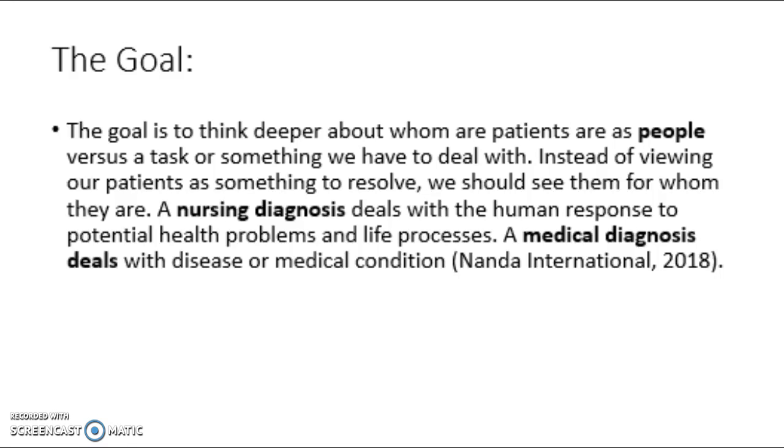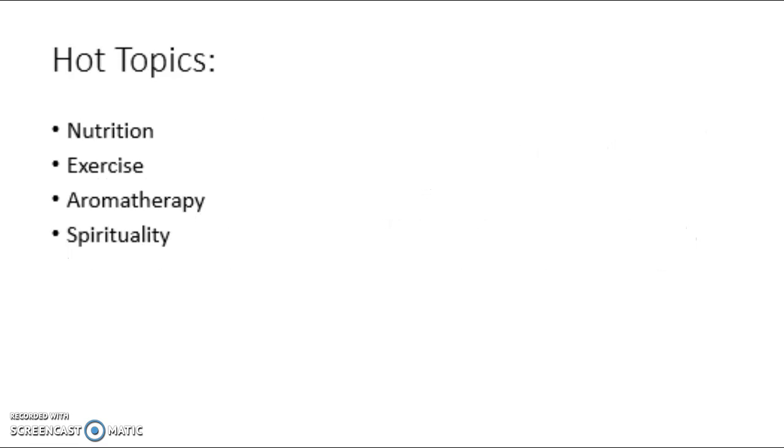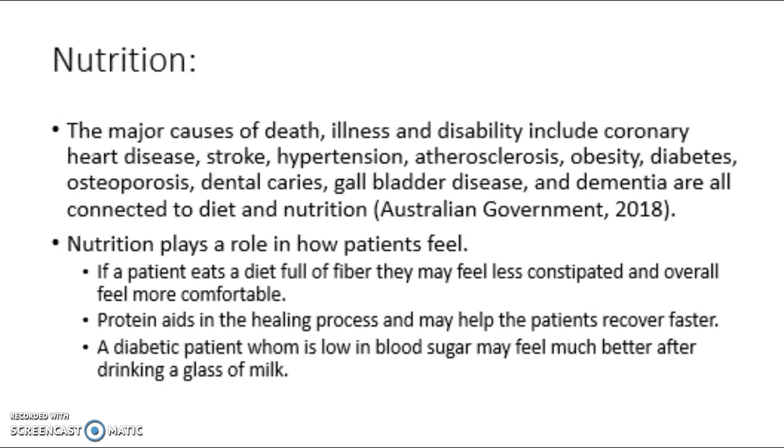A nursing diagnosis deals with the human response to potential health problems and life processes, whereas a medical diagnosis deals with the disease or medical condition. Hot topics right now are nutrition, exercise, aromatherapy, and other complementary medicine and spirituality.